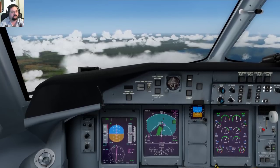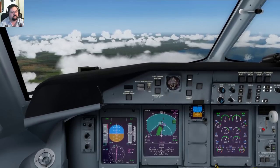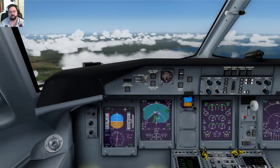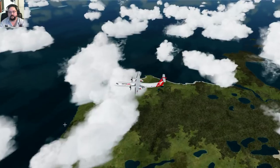Velocity 39, Moresby Control. Velocity 39, go ahead. Velocity 39, contact Port Moresby approach on 125.8, g'day. Approach 125.8, velocity 39.